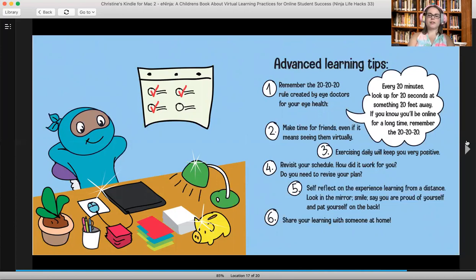5, self-reflect on the experience learning from a distance. Look in the mirror, smile, say you're proud of yourself, and pat yourself on the back. 6, share your learning with someone at home.